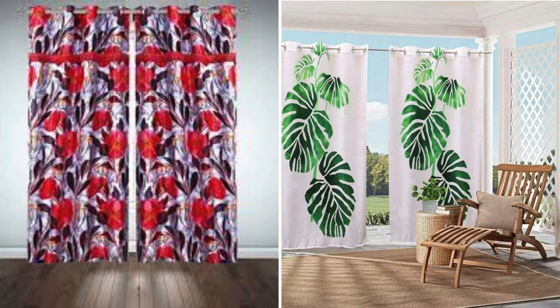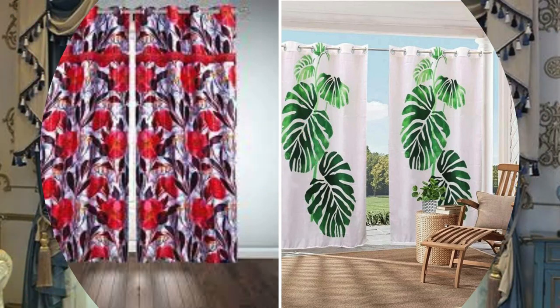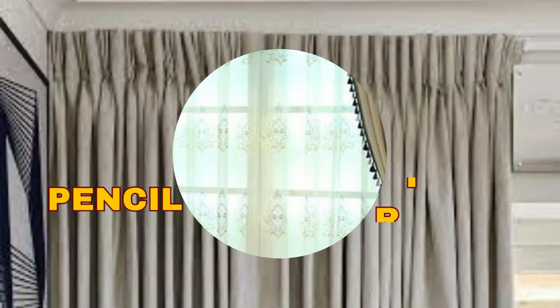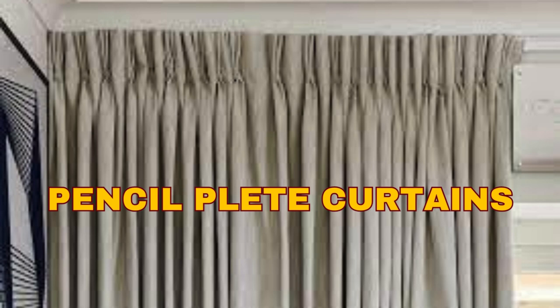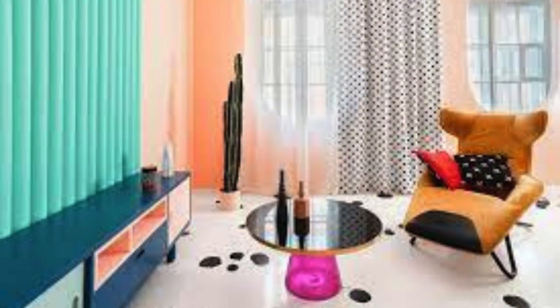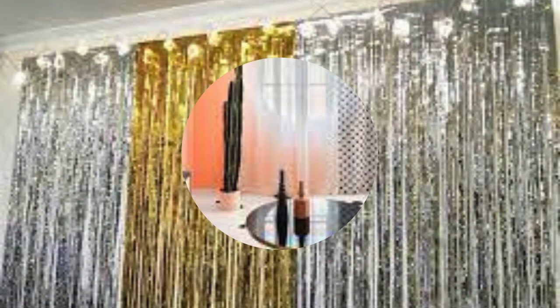DIY curtains, custom-make curtains for a personal touch. Consider seasonal changes, lighter curtains for summer, heavier for winter. Consider allergies, some fabrics attract less dust. Curtains for visual expansion, light-colored and long curtains make a room feel more expansive.